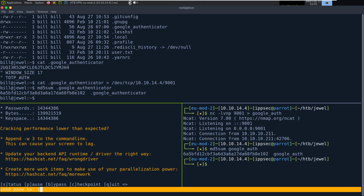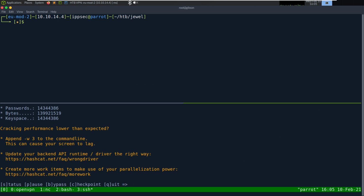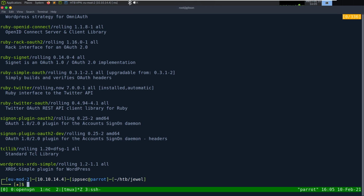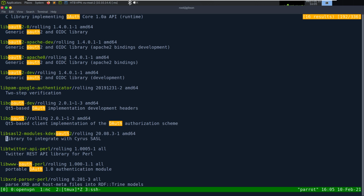I'm going to send my hashcat to a different pane. There we go. So now my hashcat is away, so that's not tainting the screen. I'm going to do apt search oauth and see what we have. There is a lot of Ruby. Node OAuth.